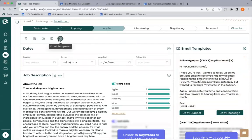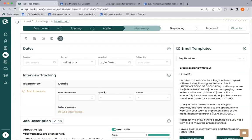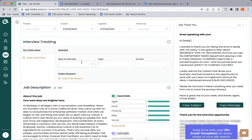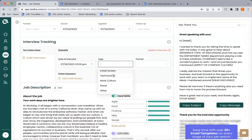And then let's say you get called back for the interview. Then you're going to go over to the interviewing stage. Now, in interviewing, you can actually start to track your individual interviews. So you can put the day of your interview, time. Let's say it's 3 p.m. Save it. What type of interview? Was it a technical? Is it an initial screening? The format is a video interview.